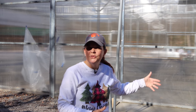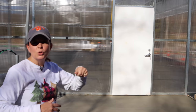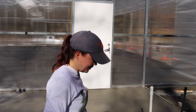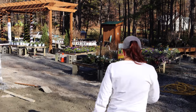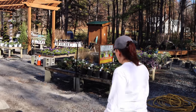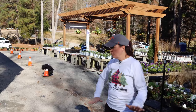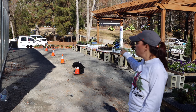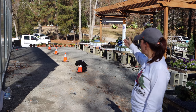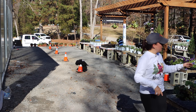The door opens and closes quite nicely. They did an excellent job when they were pouring it. They were opening and closing the door, making sure, because the last thing you want is to pour concrete and then you can't open the door. So Jerry will come back through with the bobcat once everybody's done, and smooth all of this out, get it nice and smooth again.